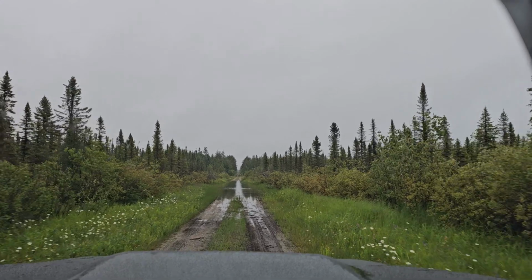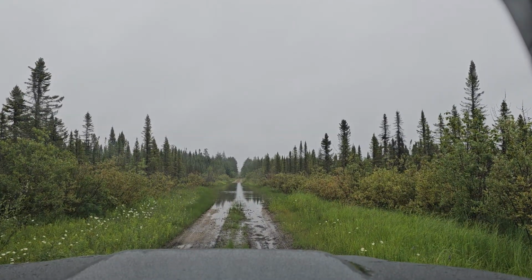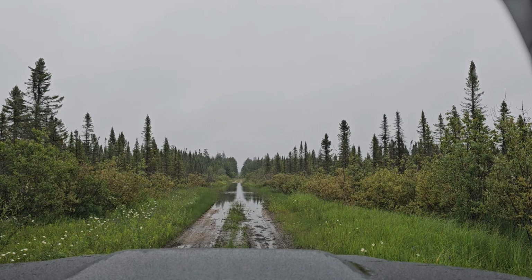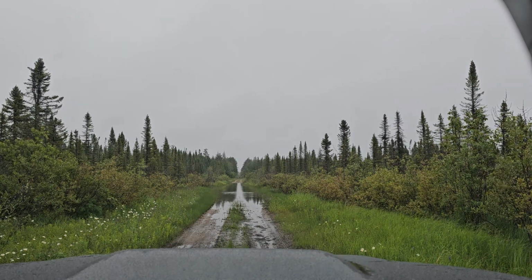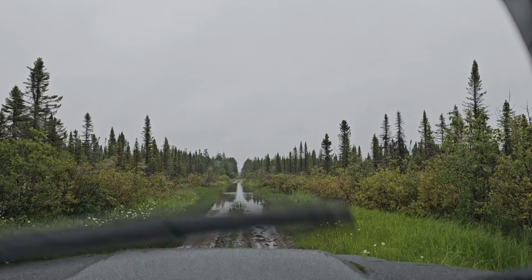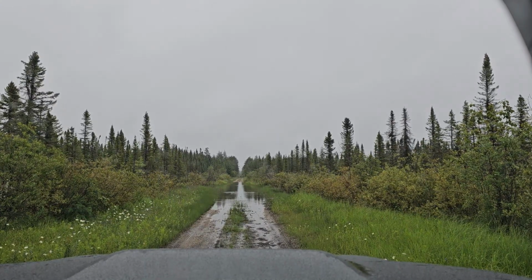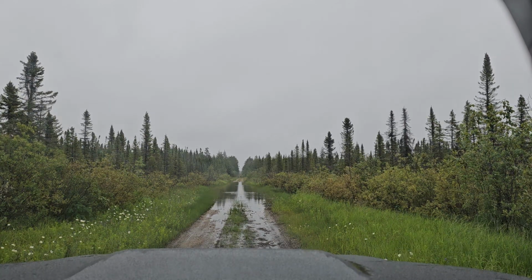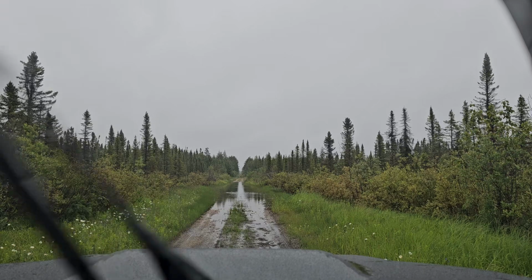You always want to walk through this and make sure the road is actually still there. You have no idea how deep this is. Even when I was walking through that with bright yellow Crocs on, it was hard to see my feet down there because the water's so murky, just swampy. There's a lot of wood in it, very orangey, reddish water. So I walked through it. It's about to my knees, and it's safe to drive through it.